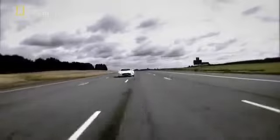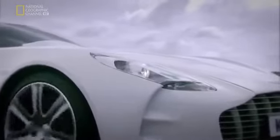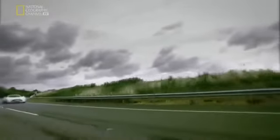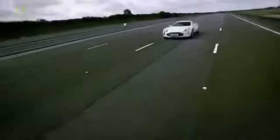boost performance. The extra power that systems like a turbo or a supercharger deliver can only be accessed at given speeds. In contrast, a naturally aspirated engine can draw on its raw power at any speed. So the target for the engineers is simple: to build the most powerful naturally aspirated engine in the world.